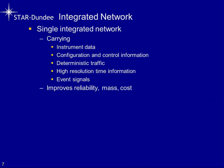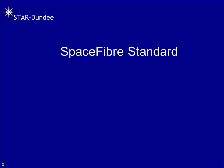So we can then integrate a network which carries instrument data, configuration and control information, deterministic traffic for AOCS control, high resolution time information, event signaling, and error signaling. It improves reliability because you've only got one network instead of many. It improves reliability, reduces the mass, and reduces the overall cost.